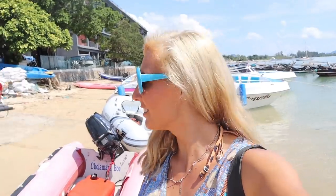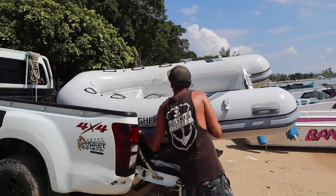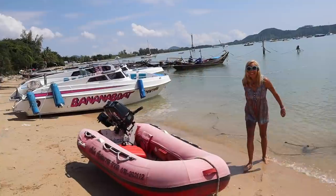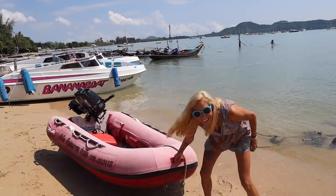Yeah. It's a little bit longer and skinnier, so I think it might go a little bit faster. What do you think, Yosh? It's red. Oh, it goes fastest. It's red. Of course. Bye, Flubber bubba. Let's see what this little red rocket's got, eh?